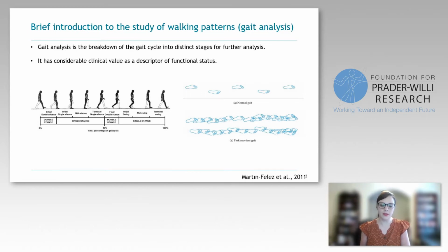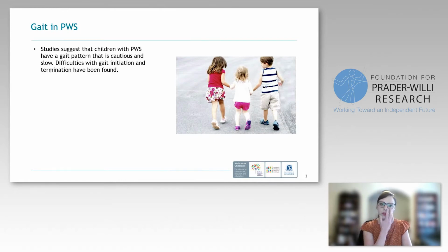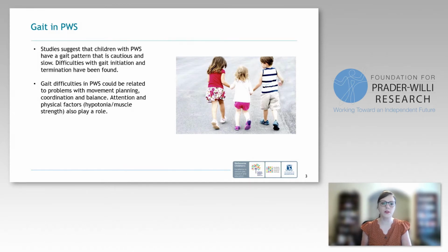Below is the Parkinson's gait. Here we can see short step length, increased cadence, and shuffling, and this gait pattern is characteristic of Parkinson's disease. What about gait in Prader-Willi syndrome? Studies suggest that children with Prader-Willi have a gait pattern that's cautious and slow, and they have difficulties with initiation and termination, getting going and stopping.